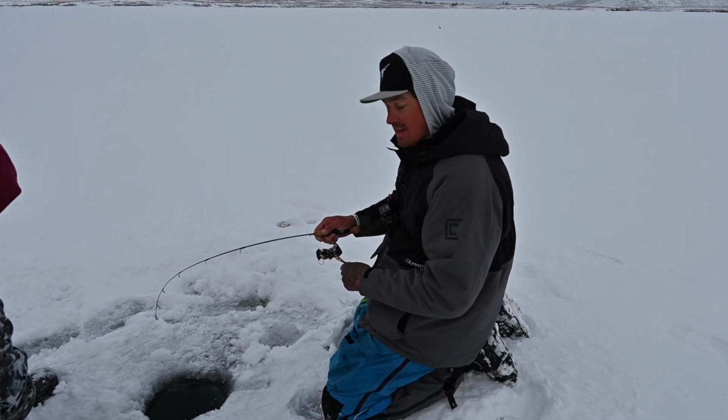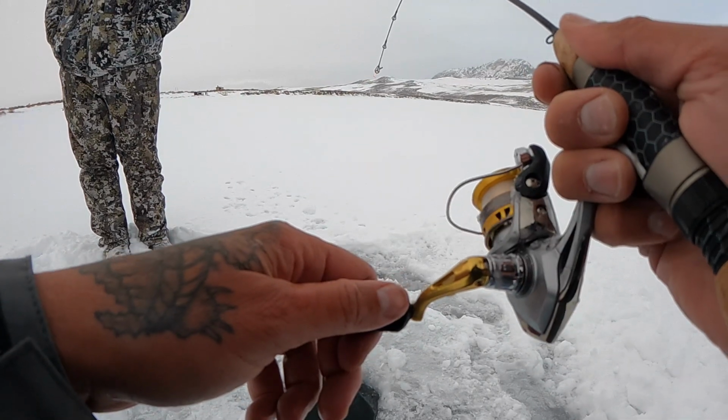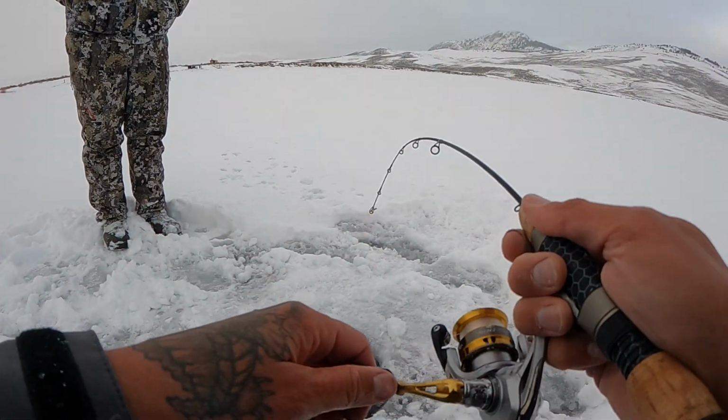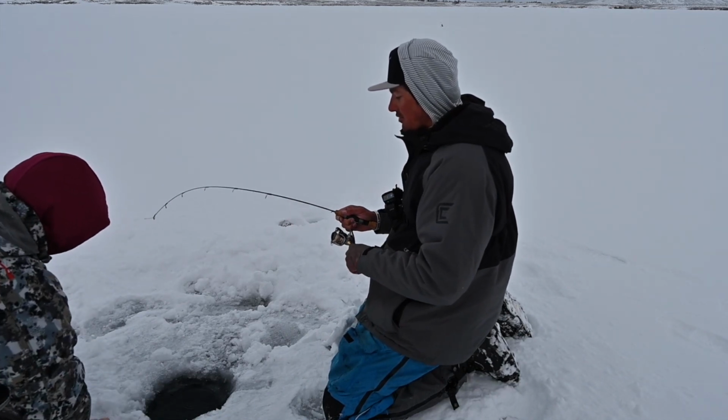Alright guys, first fish of the day. Feels like a pretty decent fish. We haven't seen him yet. At least someone can do it right. It's a big old bow. Yeah. He's not huge, but he's definitely over 20.